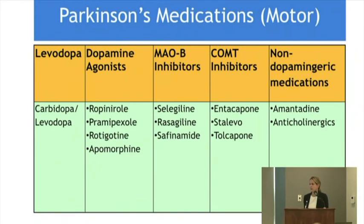And then the last ones that I rarely use are the anticholinergics. So examples would be Artane or Cogentin. They were used before the carbidopa, levodopa was available. Can help with tremor a little bit. Can cause a lot of cognitive problems, memory problems. So dry mouth, constipation also. I rarely use those medications, but they are available also. All right.